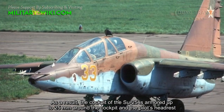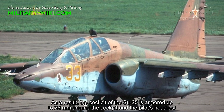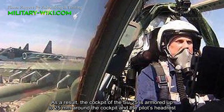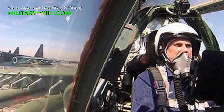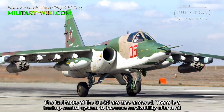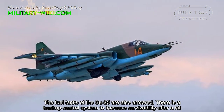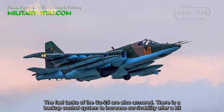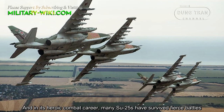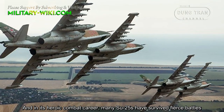As a result, the Su-25 is armored up to 25mm around the cockpit and the pilot's headrest. The fuel tanks of the Su-25 are also armored. There is a backup control system to increase survivability after a hit, and in its heroic combat career, many Su-25s have survived fierce battles.